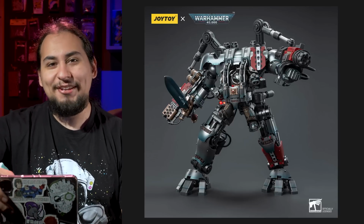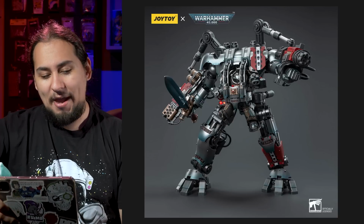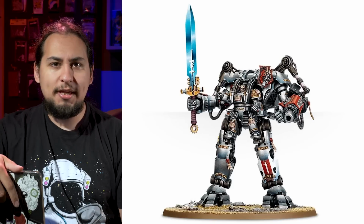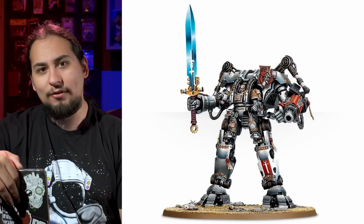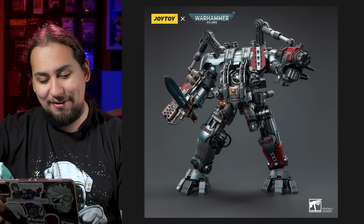It's a really, really weird looking model, which honestly actually looks kind of a lot better posed. Like this action figure is fully posable, and so you can get it in some more interesting action shots. The one that you can get from the Games Workshop Web Store is just standing. And actually it's literally like just standing. You can't really even make it aim its weapons or swing its sword. So definitely the JoyToy one has a leg up on that.